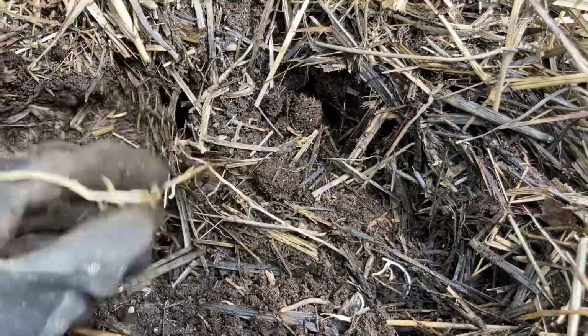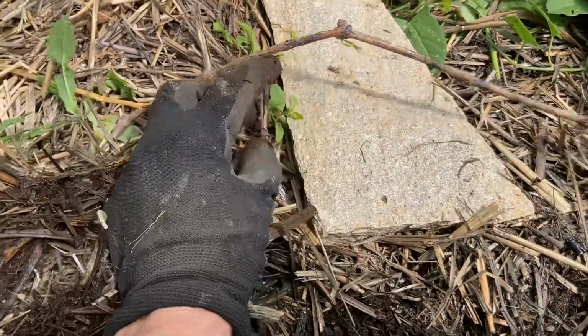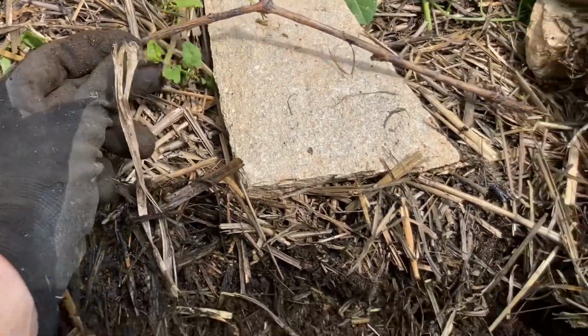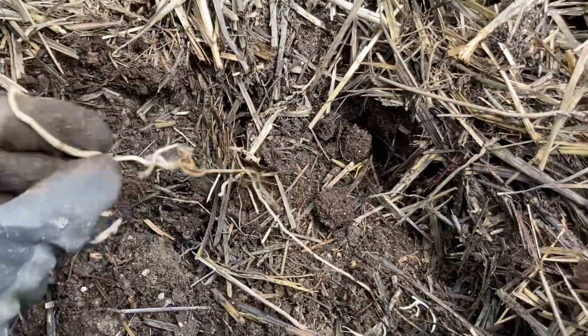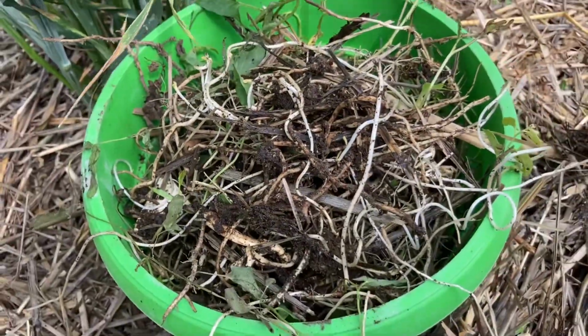Bindweed. This is what the roots look like, stuck in there. Need to dig up the hay, and yeah, this is what it looks like when it comes out. And then this is what it looks like when you dig a little deeper, and this is what it looks like once I got that out. It's a bit of a mission.